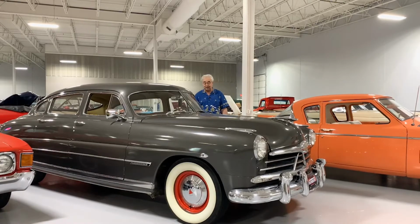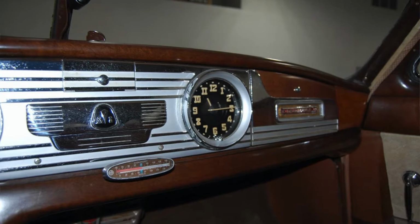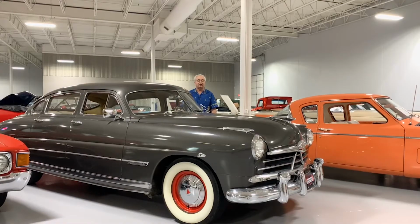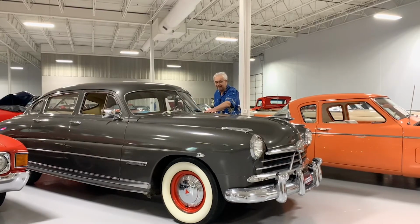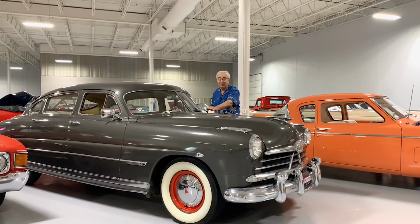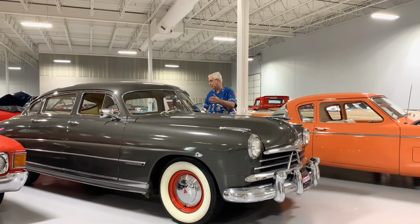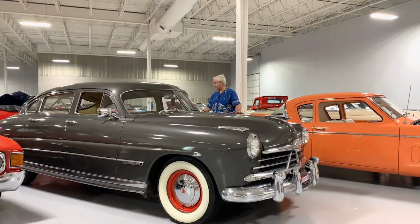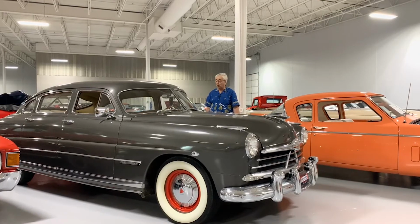Again, this is a 3-speed on the column, has its original clock and its original radio inside. You push the button and this thing just starts right up. It's always one of those other neat things. A lot of people don't realize that they had air conditioning of a sort, and this one has a vent right here in the front of the hood, so you get some airflow going through the car. Like I said, low center of gravity, and this made the Hudsons really a good road car.